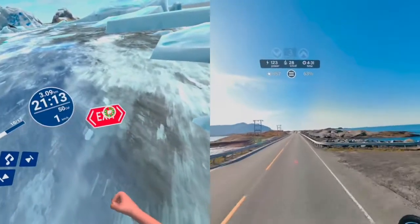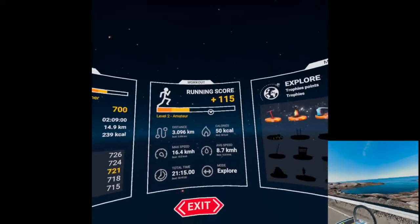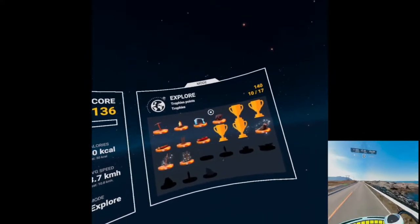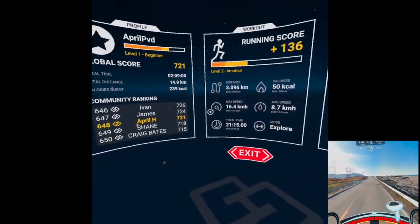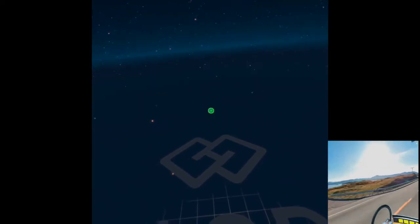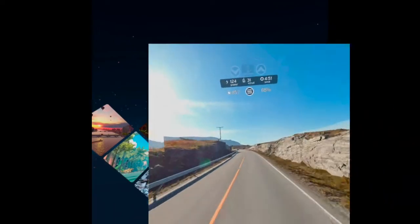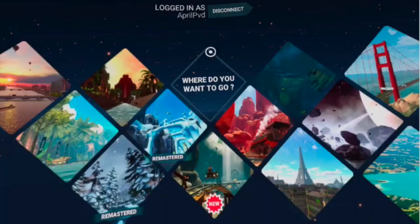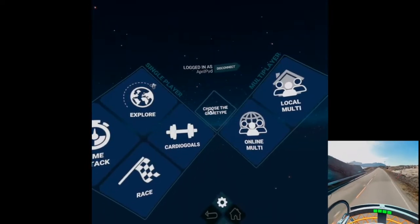I'm going to close out with the Holofit's ending screen. It shows you your progress, shows you your trophies. The same thing you can also find on their app. And it also shows you where all the places you can go, which is kind of neat. I haven't tried them all, and looks like they add some as they go along. And also, these are all the things that you can do.